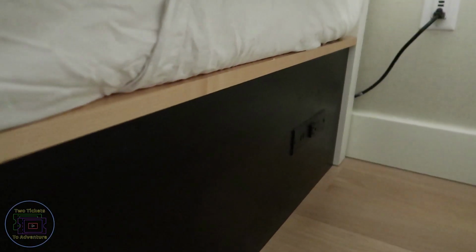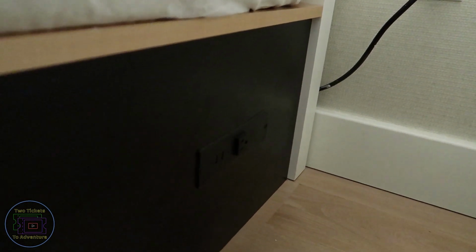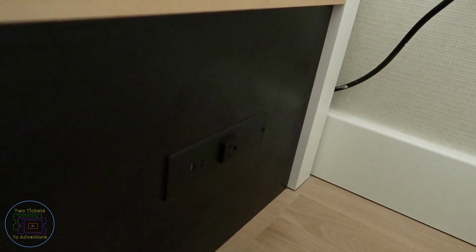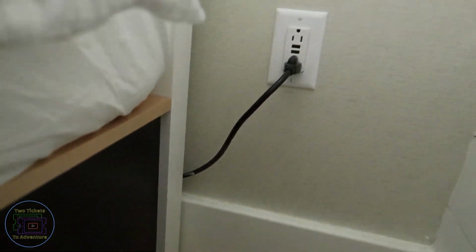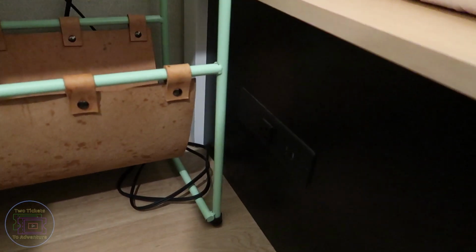Coming down here to the floor real quick for the bed, you can see there is no under the bed storage, but one thing that is cool is there are 2 USB plugs and a power plug on the bed, as well as a power outlet and USB plugs on the wall. And here's the plug on the other side.